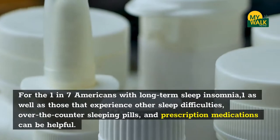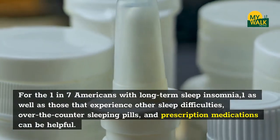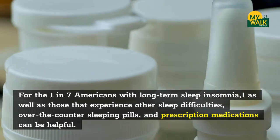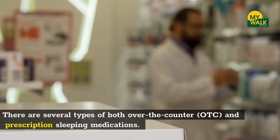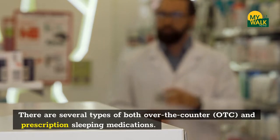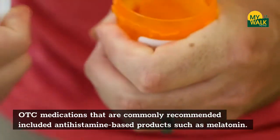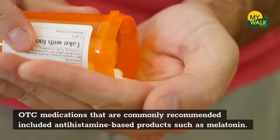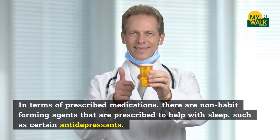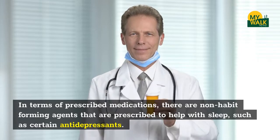For the 1 in 7 Americans with long-term insomnia, as well as those that experience other sleep difficulties, over-the-counter sleeping pills and prescription medications can be helpful. There are several types of both over-the-counter (OTC) and prescription sleeping medications. OTC medications that are commonly recommended include antihistamine-based products and melatonin. In terms of prescribed medications, there are non-habit-forming agents that are prescribed to help with sleep, such as certain antidepressants.